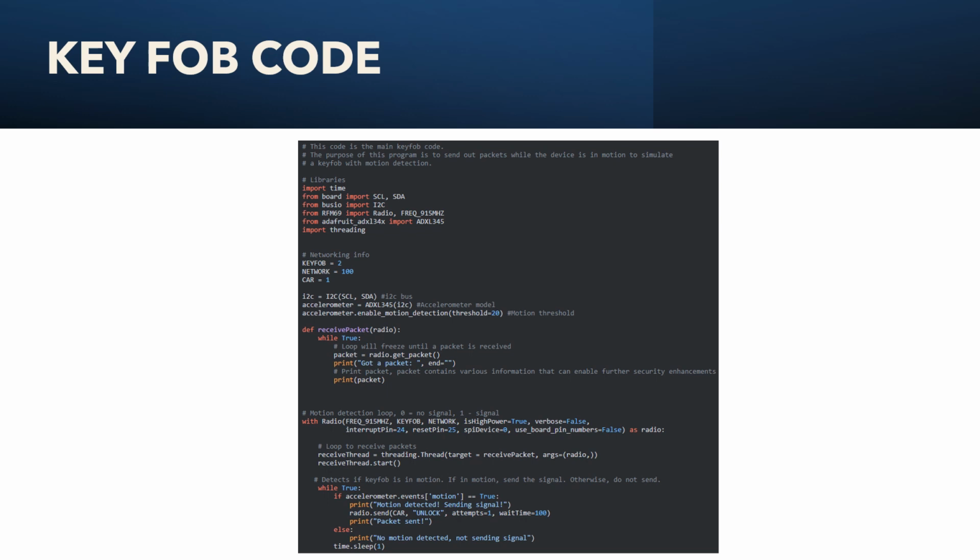With the I2C library and the I2C variable, we need to initialize the I2C bus in order for the accelerometer to work. After we have the accelerometer working with the ADXL345 library and particular function, we are able to enable the motion detection. We have a quick receive packet function that we use to test things in order to ensure that the transceiver is working.